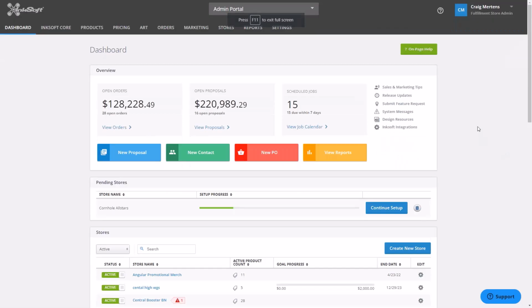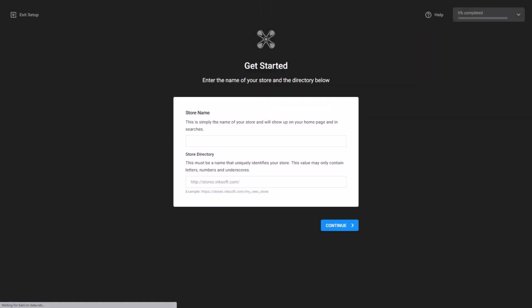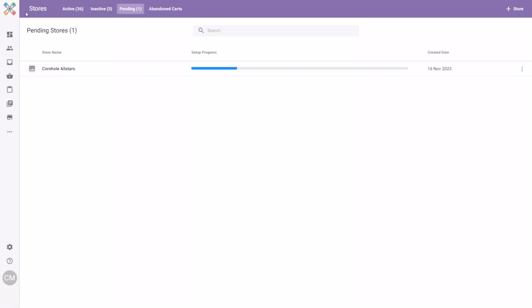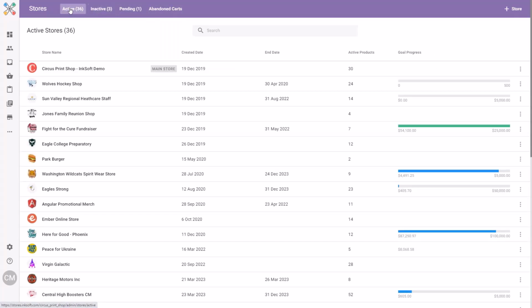How do I create a store? A couple different ways to do it. Number one, I could start a store from scratch. I could just say create store, and I could name the store, give it a directory. I'd go through a whole process and pick out all the settings for the stores. I don't have to do that because I have template stores already set up, and I'm just going to take a template store that I've already set up, and I'm just going to go in and clone it.